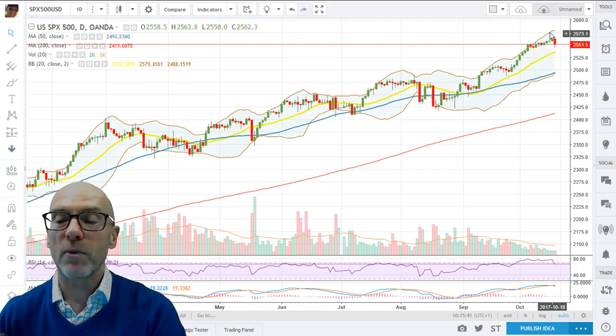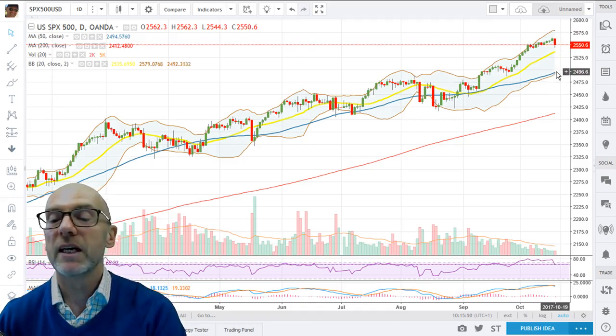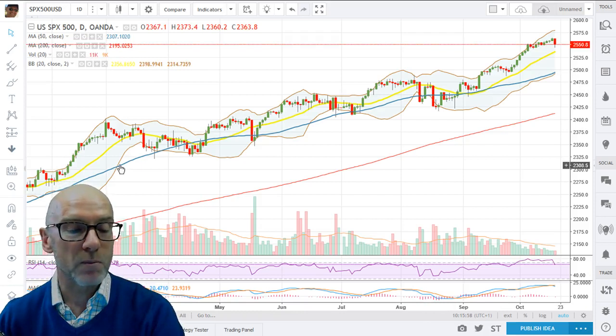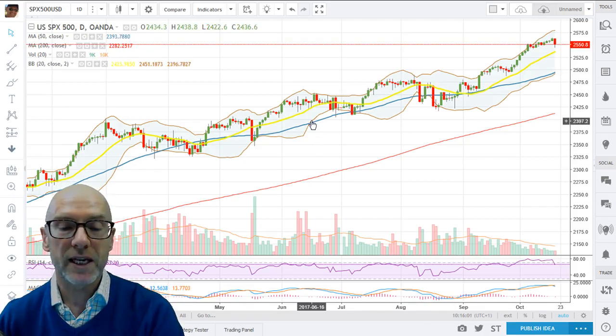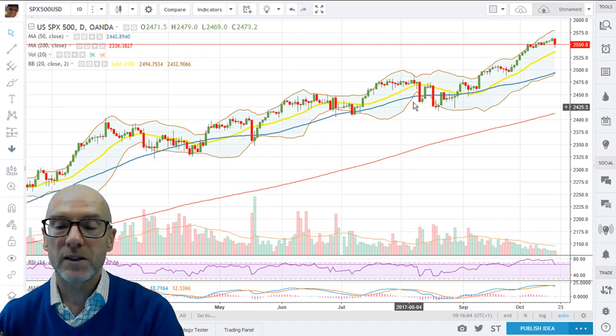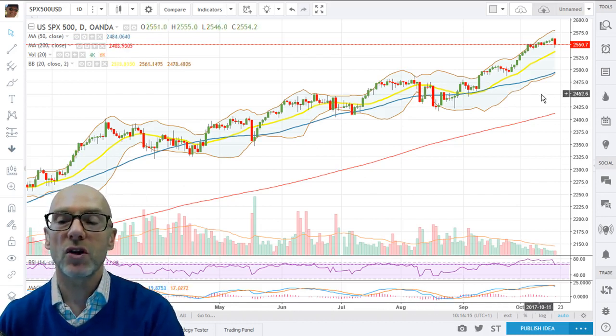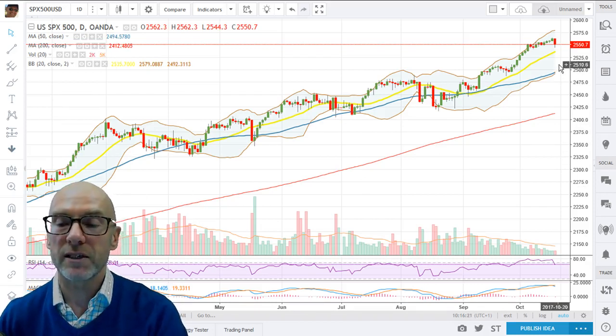One thing of interest on the Bollingers, whilst I'm talking about them, is that you can see that the lower barrier on the Bollinger is about to go above the 50-day moving average. You can see historically when that has happened. It happened back in March. It then happened in June, and for a few days it happened in August. Each time that it's occurred, it's been during a consolidation, or there's been a consolidation following. So please be aware of that. That is a warning sign.